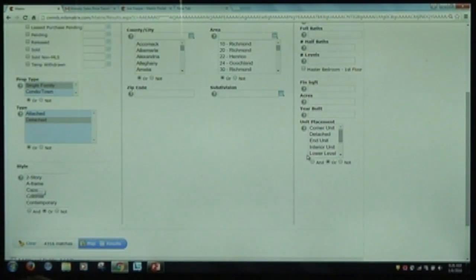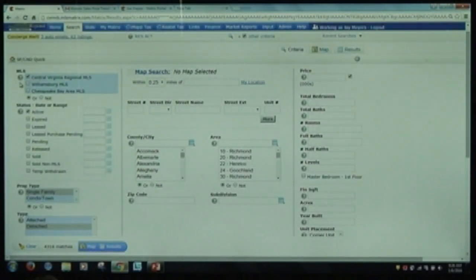So fast is just fast in Matrix. So let me go back again and put some search criteria in here for you. Let me throw in Williamsburg and CVR. So now I get the benefit of having a broader search area to look at for a client.